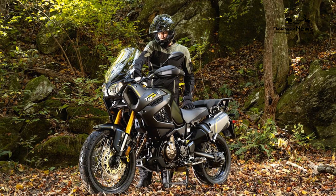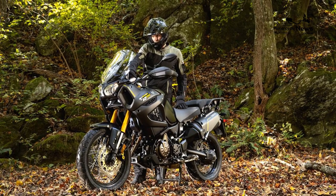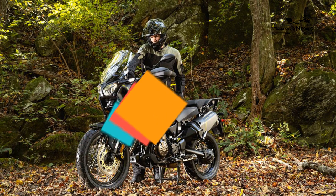Yamaha Super Ténéré 1200 ES Adventure. Best adventure motorcycle: crossplane crankshaft parallel twin.